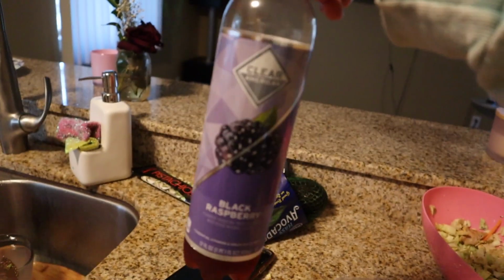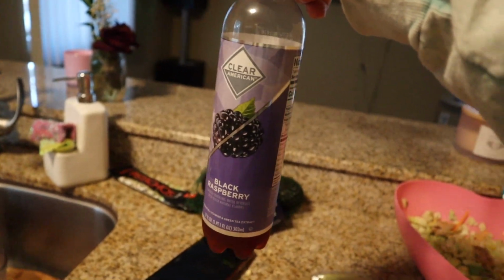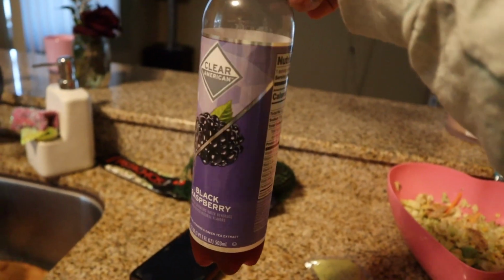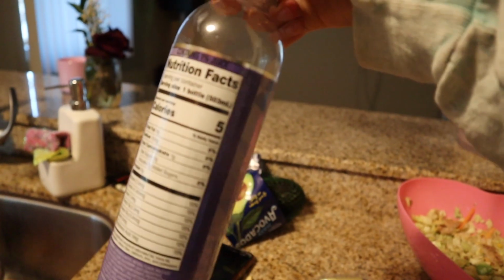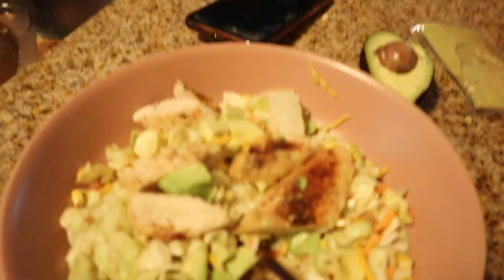And I'm gonna have one of these. Well, I usually don't finish a whole bottle at once, but these are flavored sparkling water. I get them at Walmart, and these are only 5 calories per bottle, so not bad.